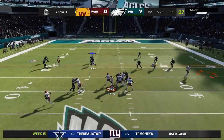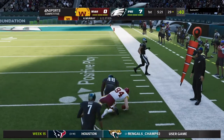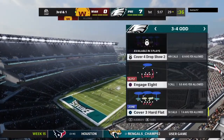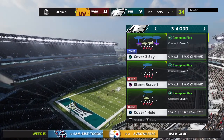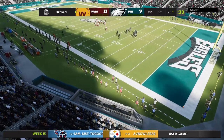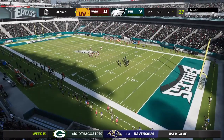To throw is Murray. Throw right side into the hands of the tight end, Long. A gain of three last play. This time they double it and pick up six. Not a big window to throw. Coverage wasn't too bad there.